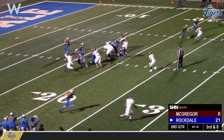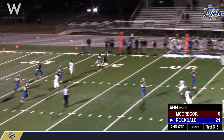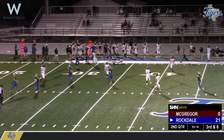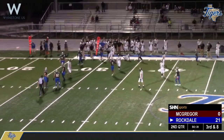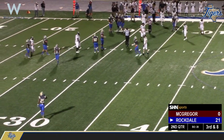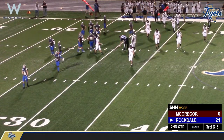In the gun, the Tigers on third. Back to throw. Now rolling out to his left is Barczyk. Has room, 25 to the 30. And banged out of bounds. After he picks up the first down for the Tigers, Barczyk is just saying, hey, I'm ready for it, it's a contact sport, and I'm ready for it.